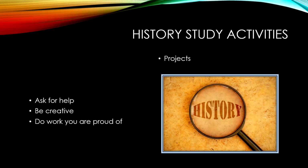Be creative with it. You don't necessarily need to do exactly what's on the assignment sheet. If you have an idea, talk with your professor. It might be okay. Make sure that you're doing work that you're proud to turn in. Don't just meet the minimum standards. Do something that you feel like you want to put up on the refrigerator and brag about.